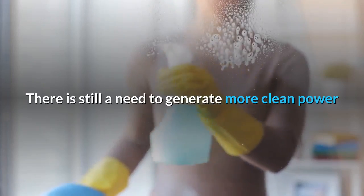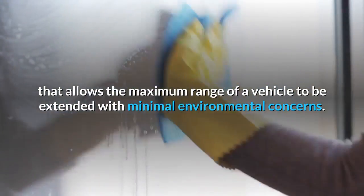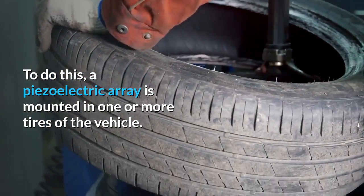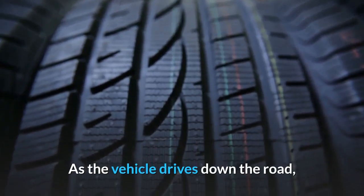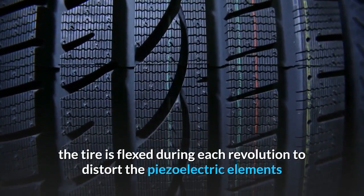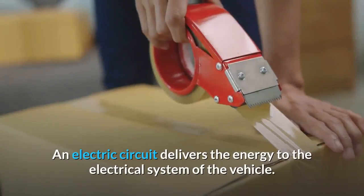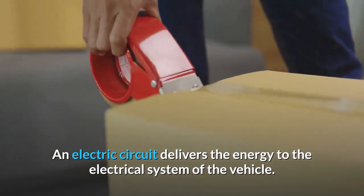There is still a need to generate more clean power that allows the maximum range of a vehicle to be extended with minimal environmental concerns. To do this, a piezoelectric array is mounted in one or more tires of the vehicle. As the vehicle drives down the road, the tire is flexed during each revolution to distort the piezoelectric elements and generate electricity. An electric circuit delivers the energy to the electrical system of the vehicle.